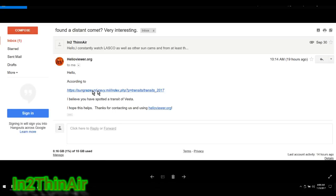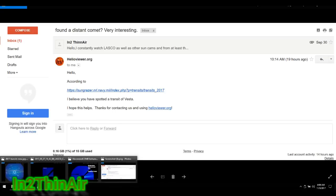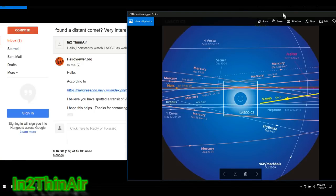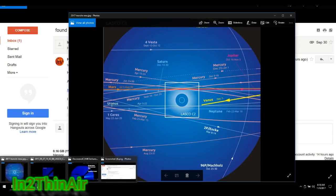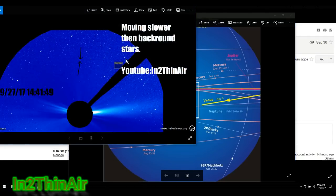Now, this link they sent me actually runs right to this picture. There's a website with this picture on it, and if you notice, right in the same area where we were following this object, here is the center disk that is covered up by the arm of the satellite that we see in this camera. And you can see right here from September 12th, at least this year, to October 12th, this object was projected to pass right across the LASCO C3 viewer, and that's exactly where it was. So I pulled up a couple snapshots I took that I actually sent.